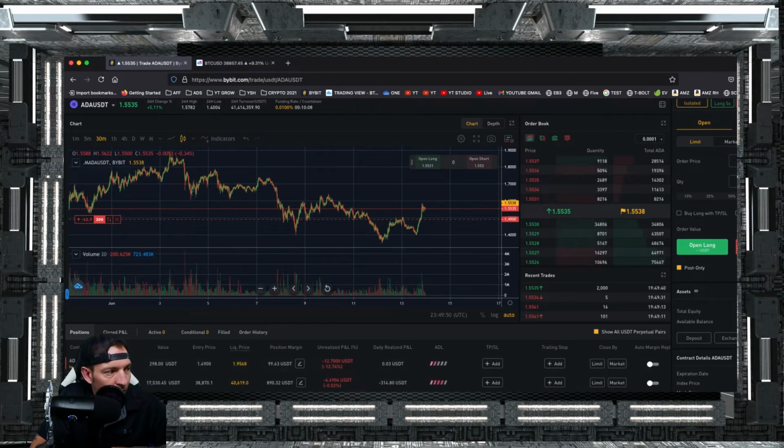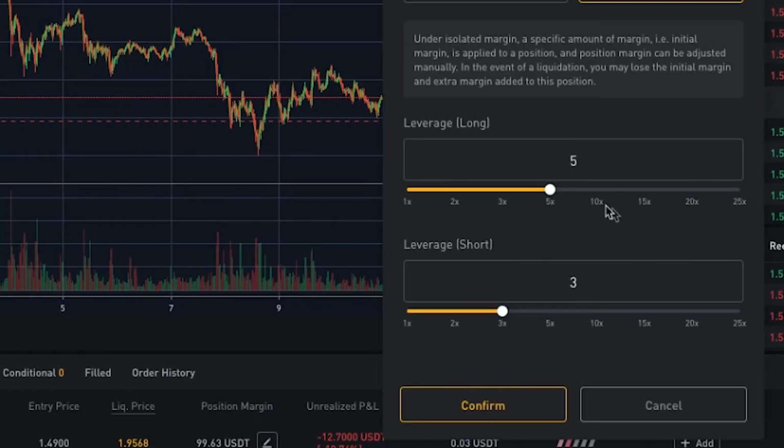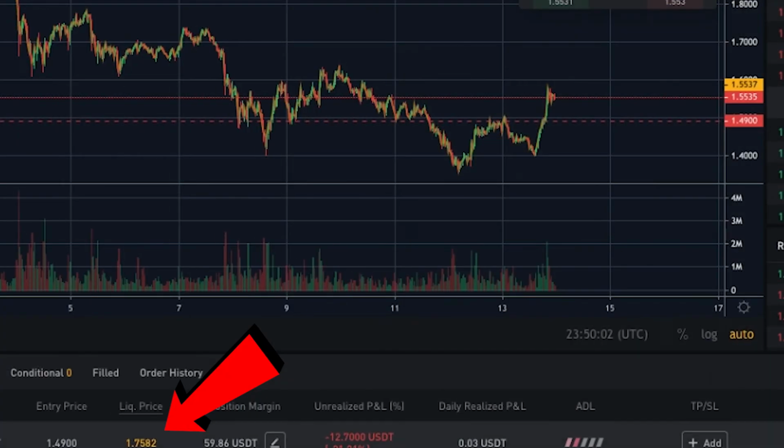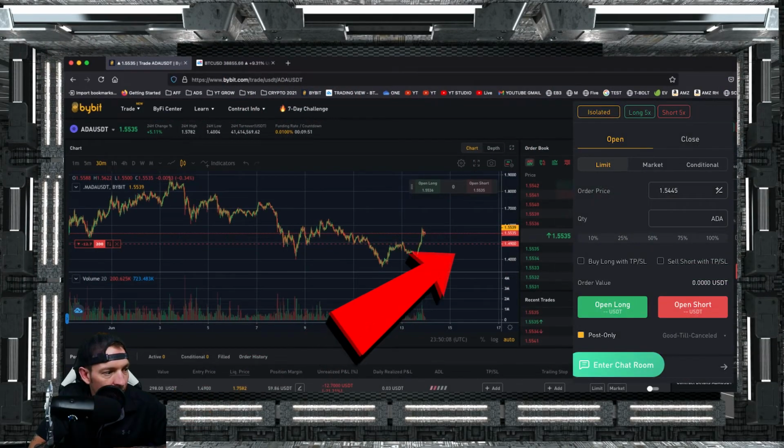If I come over here to Cardano, because I have this position open and I have it at 3x, right? If I come over here and change this slider to 5x right now, I can actually adjust my margin position. And what happened? My liquidation price just went down to $1.75. And now I have 5x leverage on it over here.